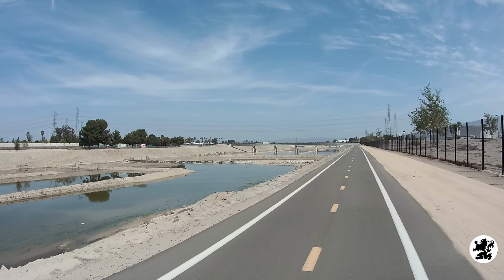And we're up in Yorba Linda. Beautiful hill. The Santa Ana River looks a little more natural up here, but it's still obviously encased in a man-made trench. I'm gonna go up to Weir Canyon and cross over the hills.